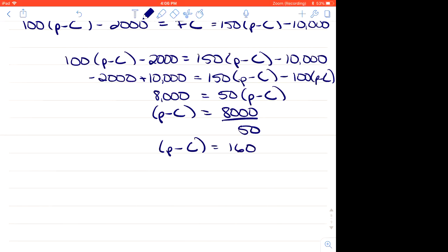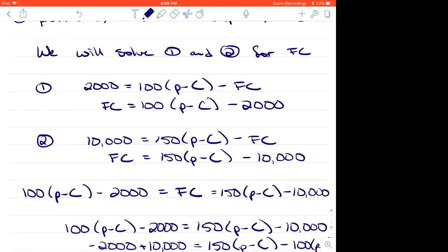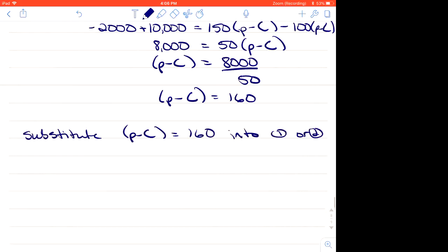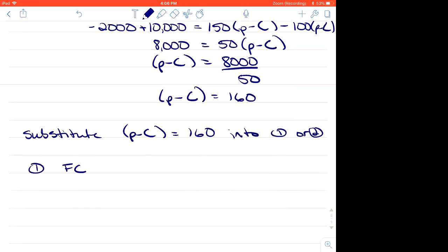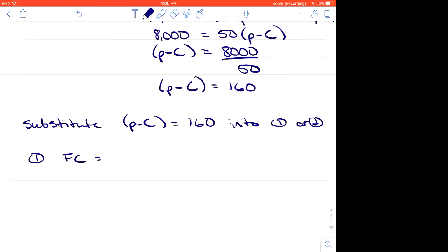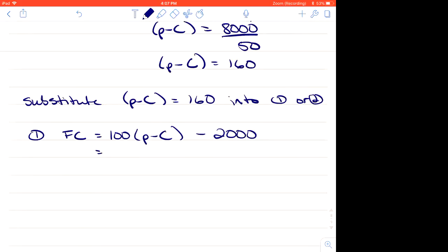But our goal was to find the fixed costs. So you can use either of these equations that we found initially. They're going to yield the same fixed cost, so you just need to plug it into one. So now substitute P minus C equals 160 into 1 or 2, your choice. I'll do 1. The fixed cost is 100 times P minus C minus 2,000. So my fixed cost then must be 100 times 160 minus 2,000.